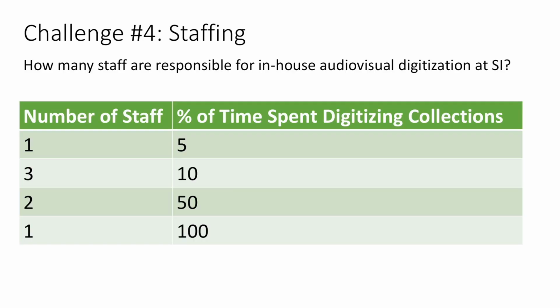Absolutely. And that leads us into the next challenge, which is staffing. Of all of the 11 units that were surveyed at the archives, there are only 7 AV archivists that are performing in-house preservation, and only one of them spends 100% of their time doing so. The other 6 spend less than 50% of their time actually doing in-house audiovisual preservation work.